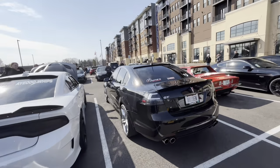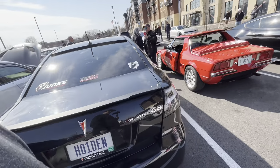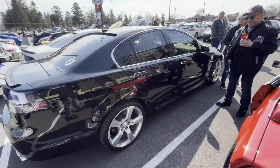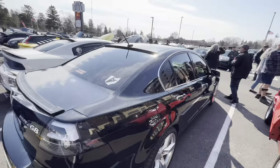Got this G8 right here. It's the one I was looking at over there, I think. Nope, there's a different one over there. Okay then. He got the same wheels though, with the Camaro cabs, man. Come on, man. They're the same. Pop them out.